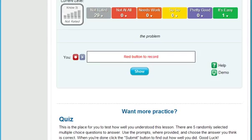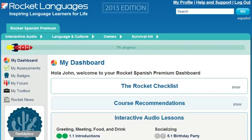And this is how we cut your learning time in half. At Rocket Languages, we understand that your time is precious, and language learning needs to fit into your lifestyle. That's why we have some key ways for you to cut your learning time in half and make your language learning easier and more enjoyable.